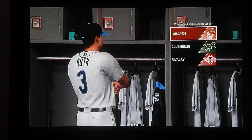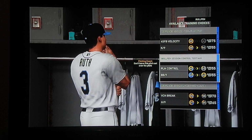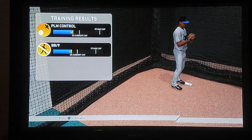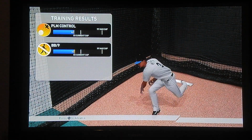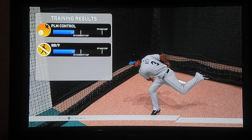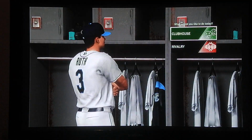1, 2, 3. A bullpen session about control. Lefty palm ball control is increased. Actually increased, and walks per nine. And yes, I believe I have a palm ball, a Vulcan change. We love it. Okay.